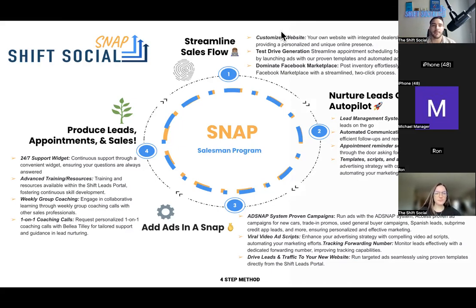So the SNAP program, you've got to streamline your sales flow. What that looks like from our side is we're going to build you a customized website. I'm going to show you what that website looks like here soon. We're going to help you generate test drives with an automated appointment generation system. So what this is, we're going to be running your proven ads, posting on Marketplace, doing social posting, and leading everything to a website that has a calendar on there where prospects can actually book a time to come in with you, and you'll literally have people showing up to the dealership asking for, "Hey, is Ron available?" They'll already have seen your ad, they'll have a screenshot of it, and they'll be walking in.